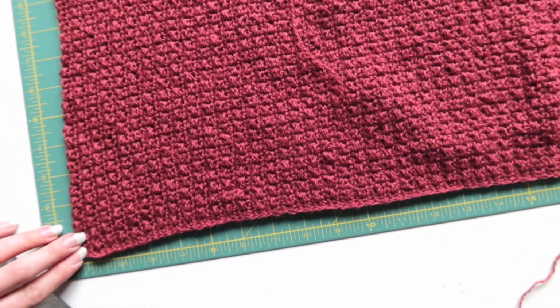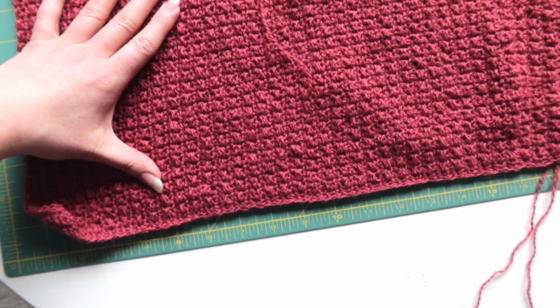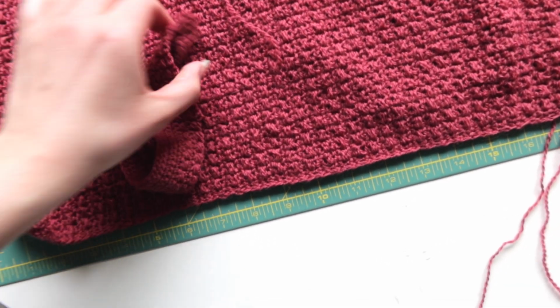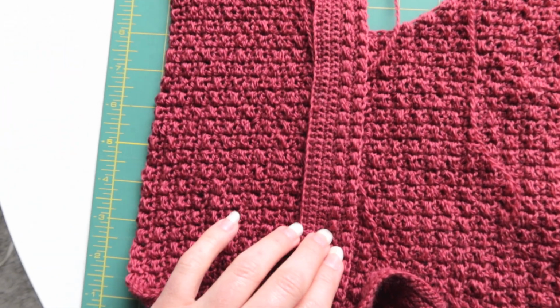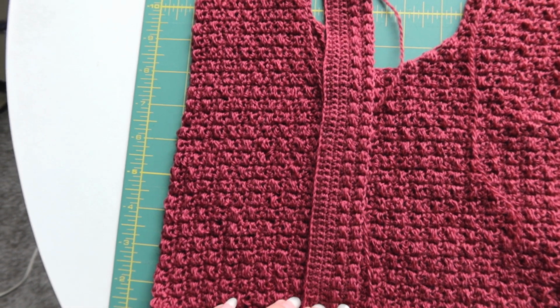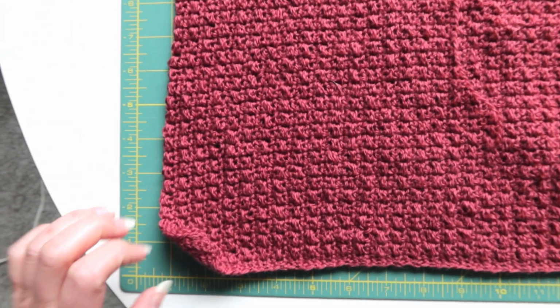And I feel since I switched to the bigger hook, my tension is all over the place, and it just doesn't look as clean as when I had, so this is my original one that I was using the smaller hook with. See these very clear, I can definitely see why they called it a block stitch. I feel like my tension was much better with the smaller hook. I'm less pleased with this one.